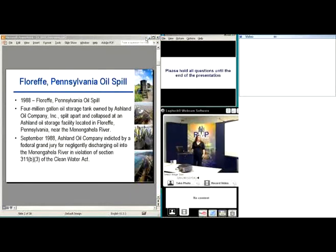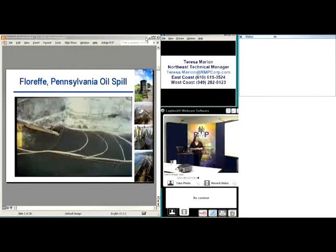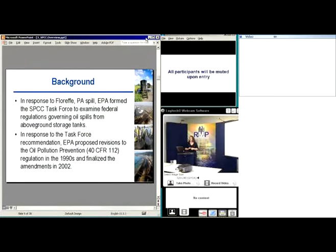These are just some picture examples of the spill. They had a large above-ground storage tank split open, spill out, and end up reaching the river. In this picture, you can see the buoys for them trying to contain it from going further downstream. With that spill, EPA formed the SPCC Task Force, and the job of this task force was to examine the regulations for oil spill and oil prevention. Along with this task force, the governor of Pennsylvania also had a group looking into the regulations in addition.